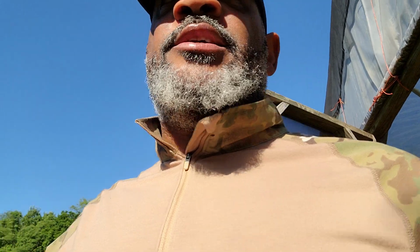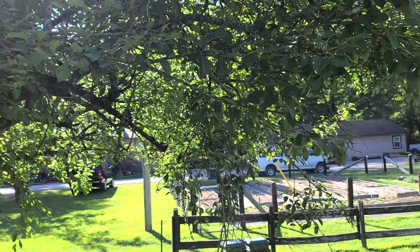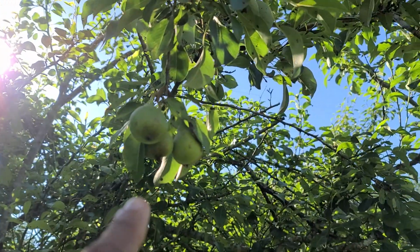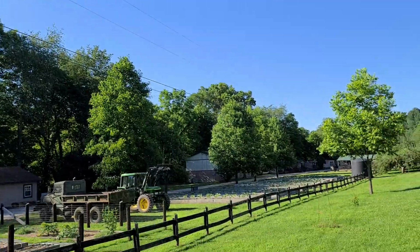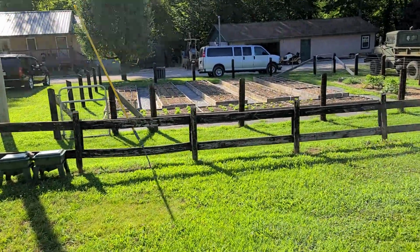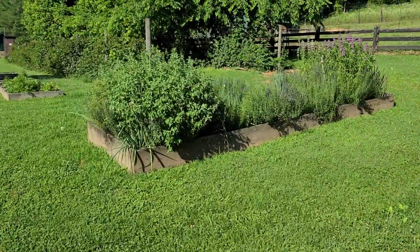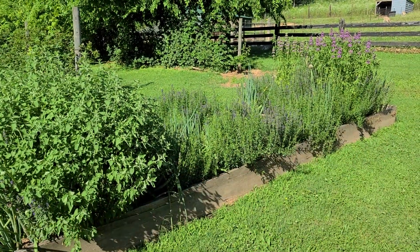Now I'm going to take you over here and show you a little bit about the herb garden, or at least a portion of it. But before we get to the actual herbs, I'm looking around. Let me show you something right here. Here are some pears from the pear tree right here, and they look like they're doing really, really good this year. Right over here, we've harvested all of the broccoli, so we're getting ready to replace that. And right here is an herb bed. Got all different types of natural herbs that are grown in there.